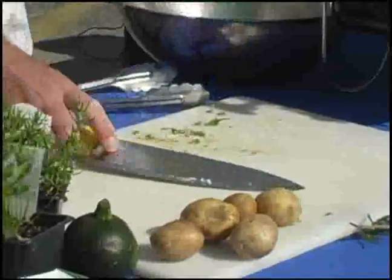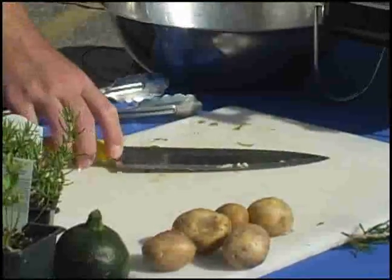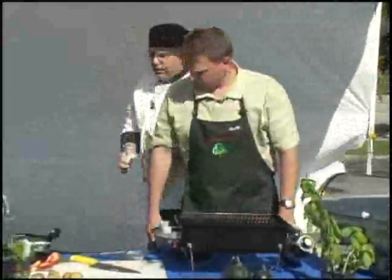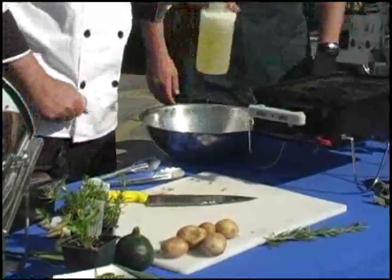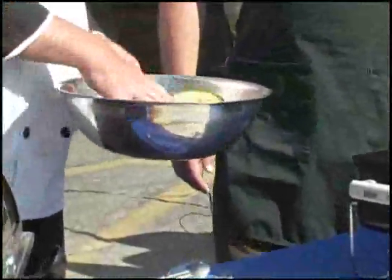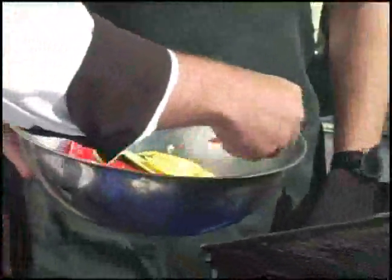You can use dry if you wanted to, but fresh is always better. You can get the fresh right now. It's really nice. Then you want to put a little bit of oil on it, and some salt and pepper, which I didn't bring any. Then you just kind of toss it up. Very theatrical. And then you just grill it off.